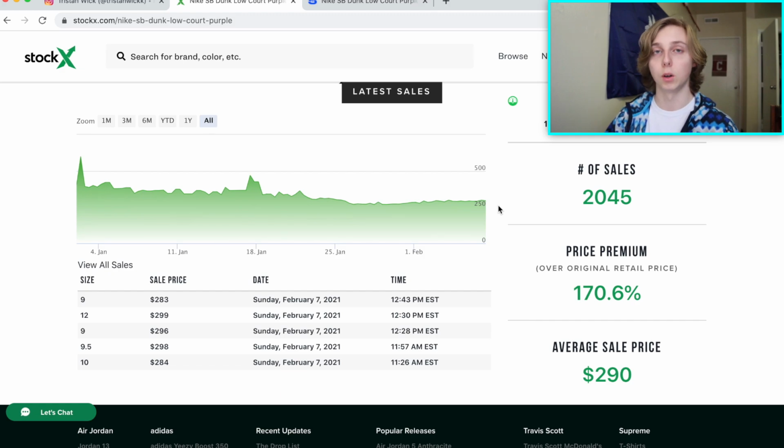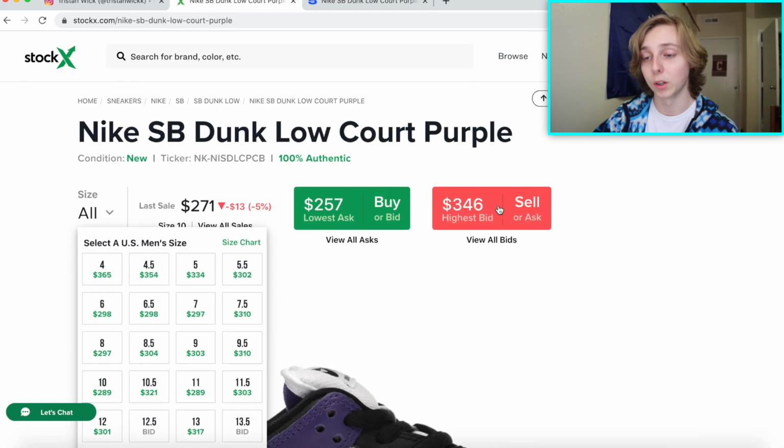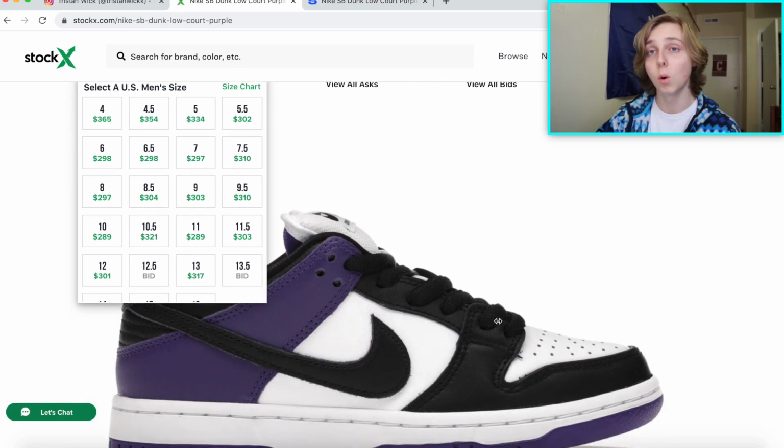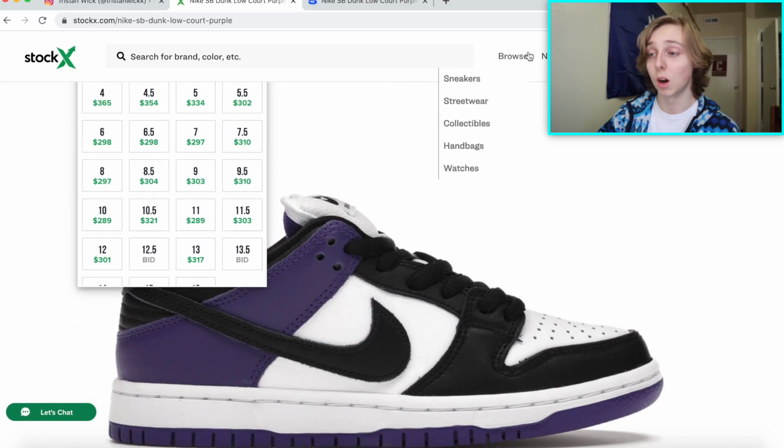So this one is definitely a hold through the summer. I encourage it, so I'm definitely going to be getting some pairs of this one. So the Nike SB Dunk Low Court Purple, is it a hold or sell? Definite hold. That's all I can say about it. So I'm ending this screen recording, and hopefully you guys are looking to get your pairs of this shoe right here, because this dunk is a hold through the summer. But that's all I'm going to say.